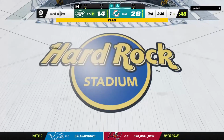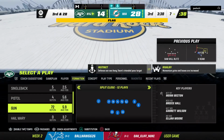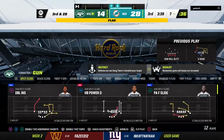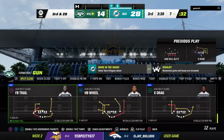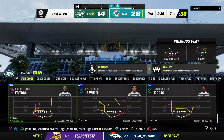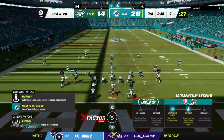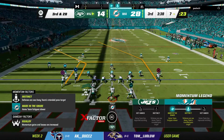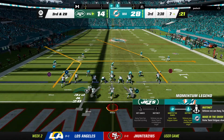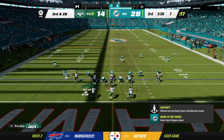Now whistles come in before the snap. Looked like one of the Jets may have moved. So the false start certainly doesn't help matters as they'll try again now. 3rd and long. In motion right is Wilson.